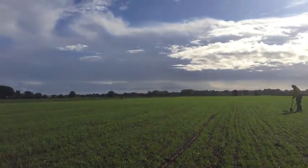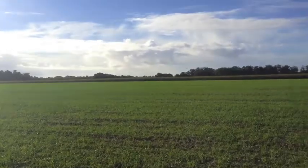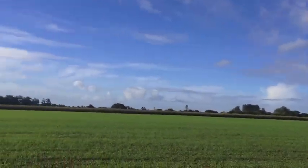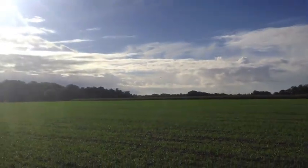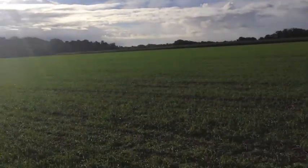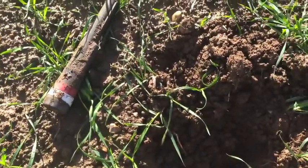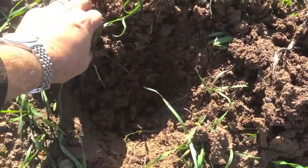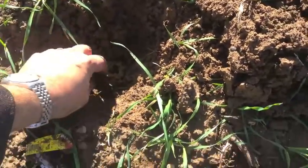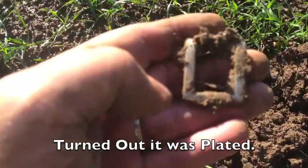Yep, day one, full day. We're out here, and I've got three greenies today, 1700s coins, copper, but I think I got my first piece of silver. I believe that is a silver buckle. Awesome.